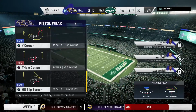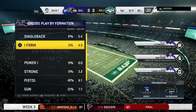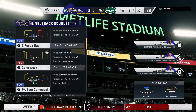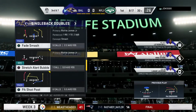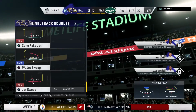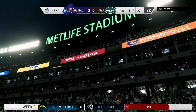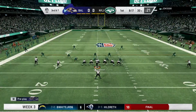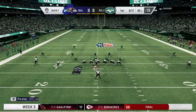Well, that certainly looked like something that they discussed all week in practice, getting ready for this one. Take the big shot right out of the gate. At worst, you'll open up the defense a little bit, loosen them up, have them back on their heels. A tough spot here on their opening drive. This is 3rd and 7.